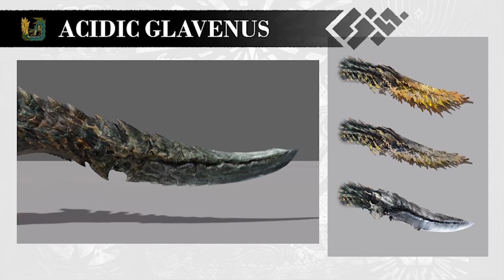So now that we had the final design of it, we started to do a little bit of research on how we want the animation of the tail to look.